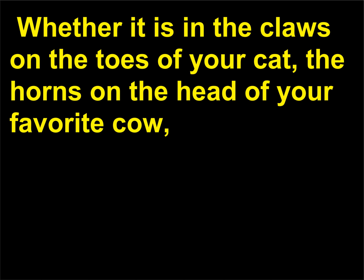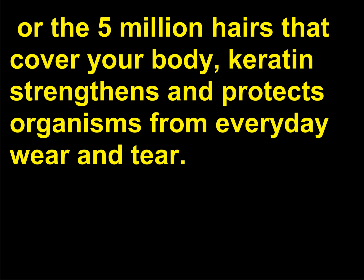Whether it is in the claws on the toes of your cat, the horns on the head of your favorite cow, or the 5 million hairs that cover your body, keratin strengthens and protects organisms from everyday wear and tear.